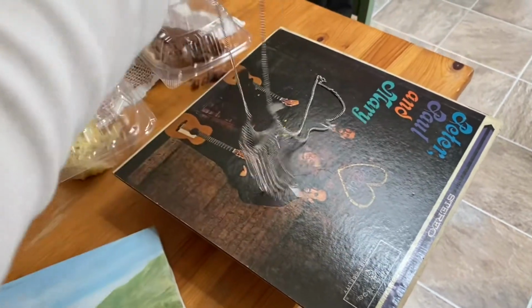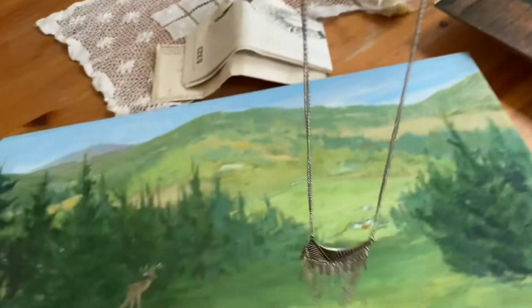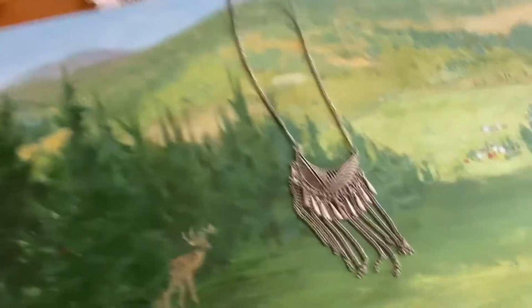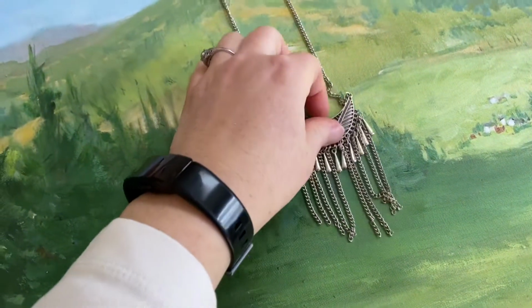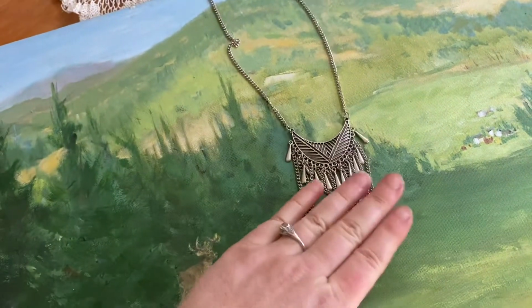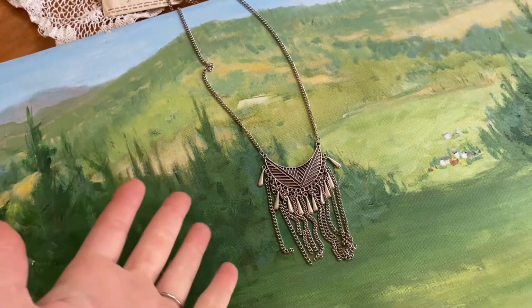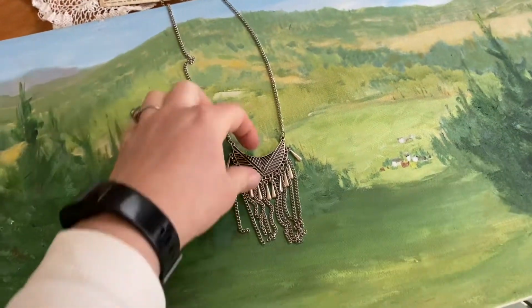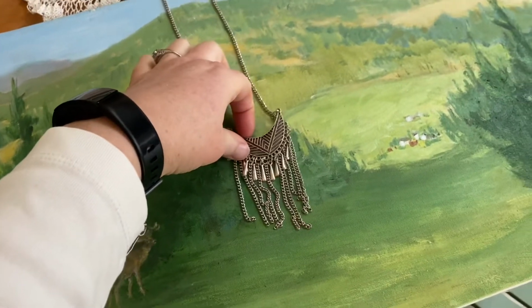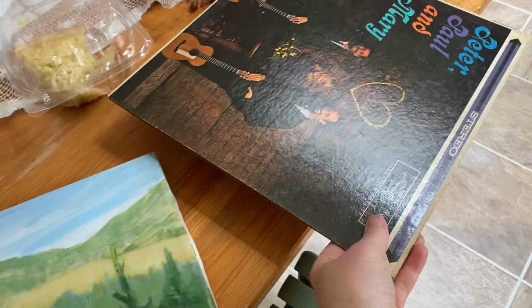This necklace, I don't really have any, I have a few really long necklaces, but I don't have any like this, a kind of simple design. And I think with just a solid color shirt, whether a t-shirt or long sleeved, it'll look really nice, and I think it's pretty versatile. It was $2.49. That's it. So I had to get that.